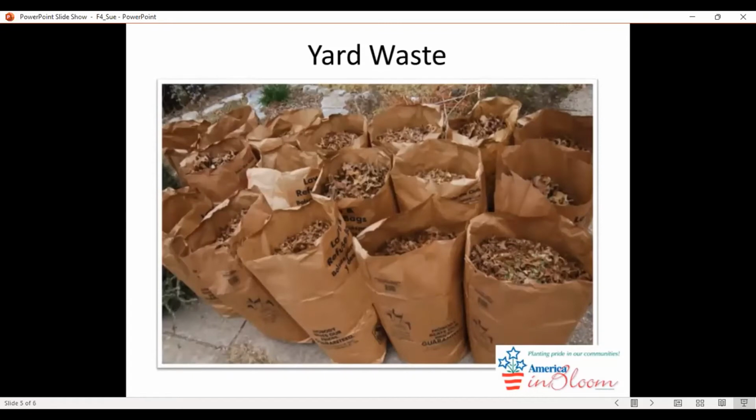Keep your residents informed of the proper way to treat the yard waste, as well as their pickup date, by posting this information on the community website. Many communities will mulch some of the live goods collected and either use it on municipal properties or make it available for residential pickup and use in their own landscape.